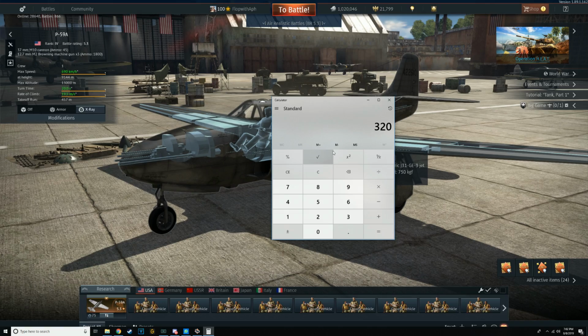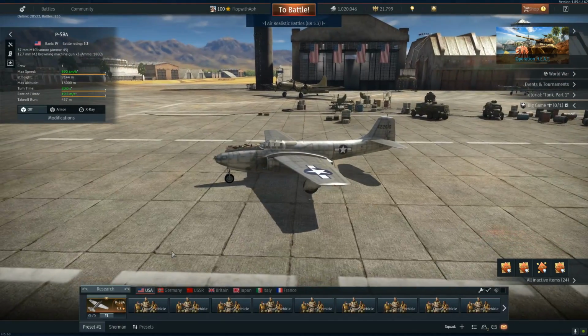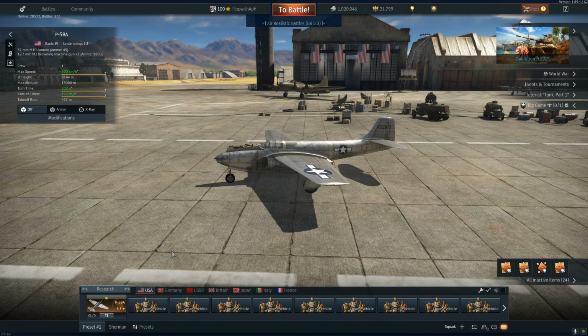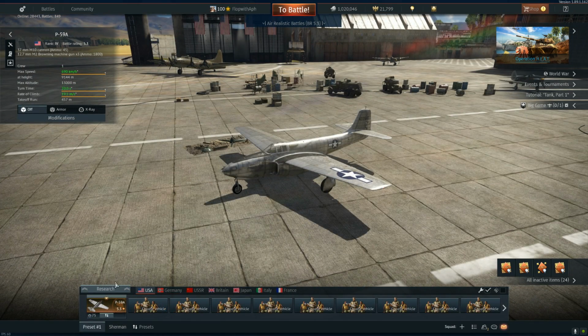Got 320 more kilograms. And if you look at it, these two aircraft are kind of the same size. I looked up their empty weight, and the P-59 is lighter, but not by more than 100 to 80 pounds. So it really goes to show you how underpowered this aircraft was compared to the 262.